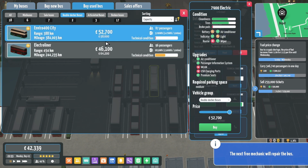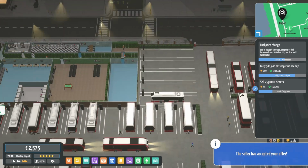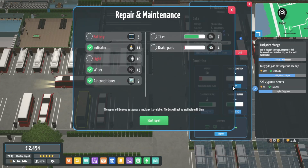Used bus. I think mainly I'm more focused on just getting a good deal for buses than getting a specific type of bus. God, that's in dreadful condition as well.